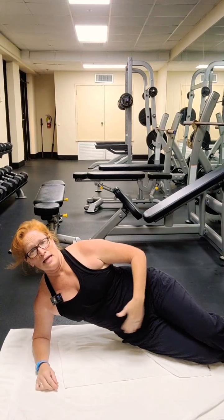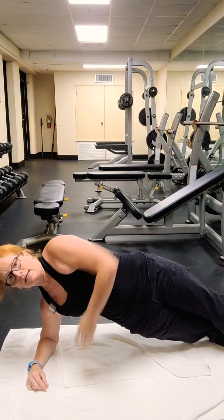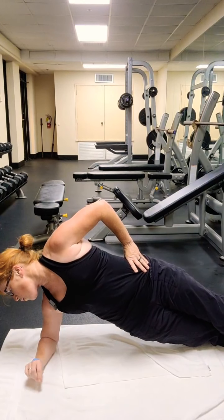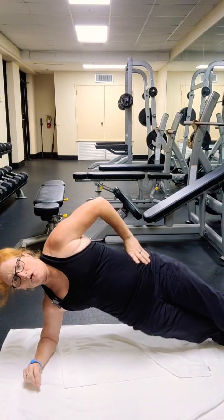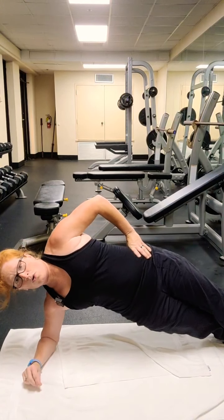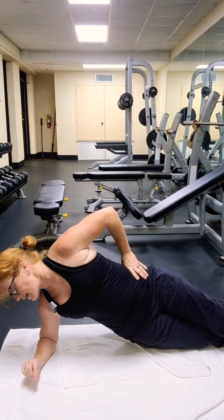Side plank. Lift the hips up. Legs out, hips under. Drop those hips and lift. 15 seconds.